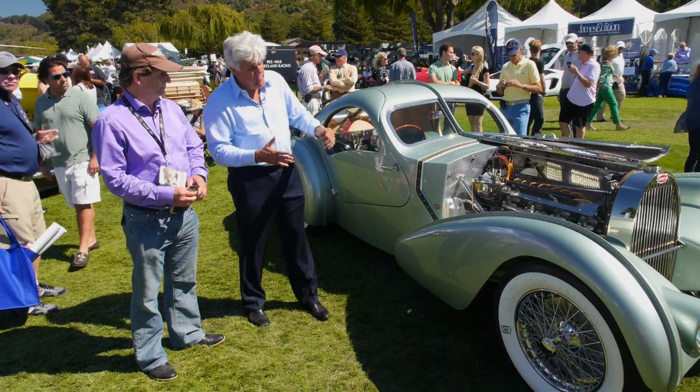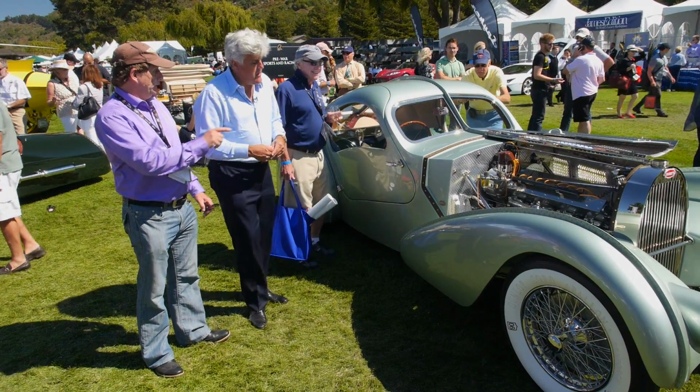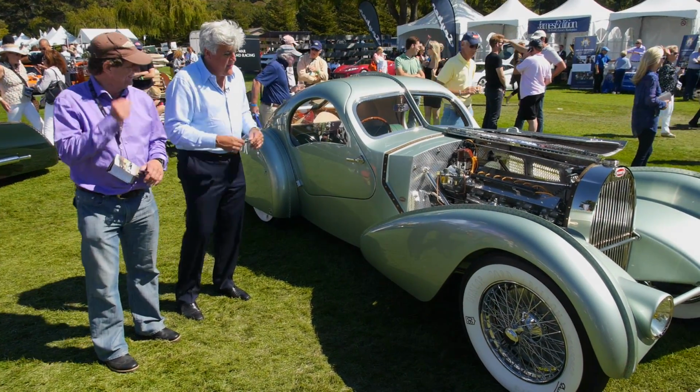Right. Now, is magnesium very soft? No, it's very, very brittle and very hard. Okay. You can hit the compound curves with a hammer and they won't dent. Really? Yeah. Well, I don't want to do that. Okay, and then you had to do this as well, the riveting.